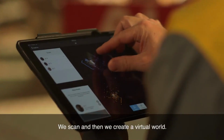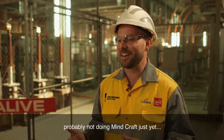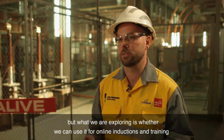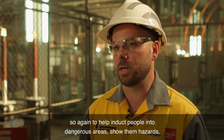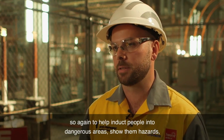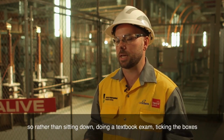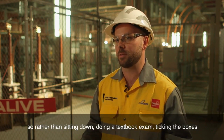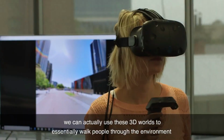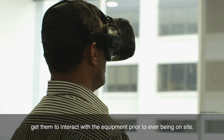We scan, and then we create sort of a virtual world. Probably not doing Minecraft just yet, but what we are exploring is whether we can use it for online inductions and training. So again, to help induct people into dangerous areas, show them hazards, but also sort of ongoing induction programs. So rather than sitting down, doing a textbook exam, ticking the boxes, we can actually use these 3D worlds to essentially walk people through the environment, get them to interact with the equipment prior to ever being on site.